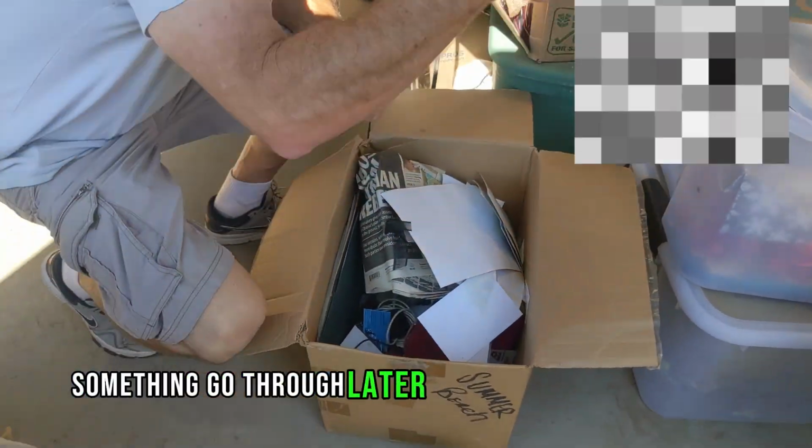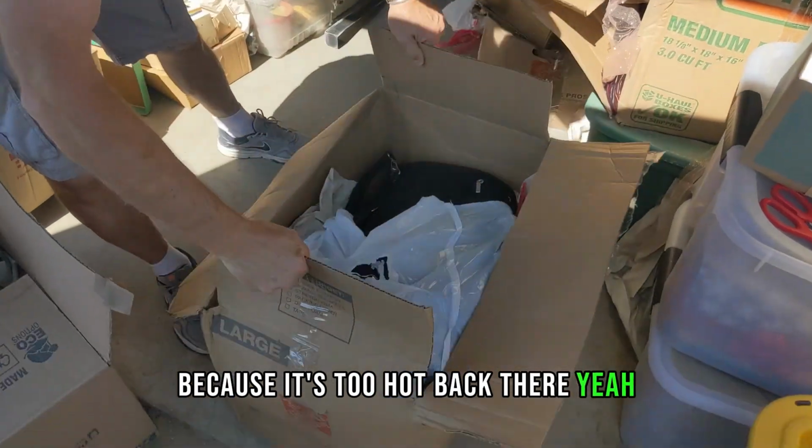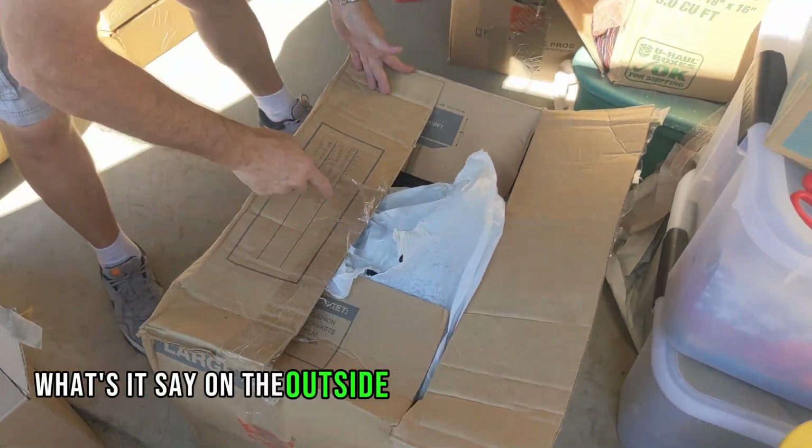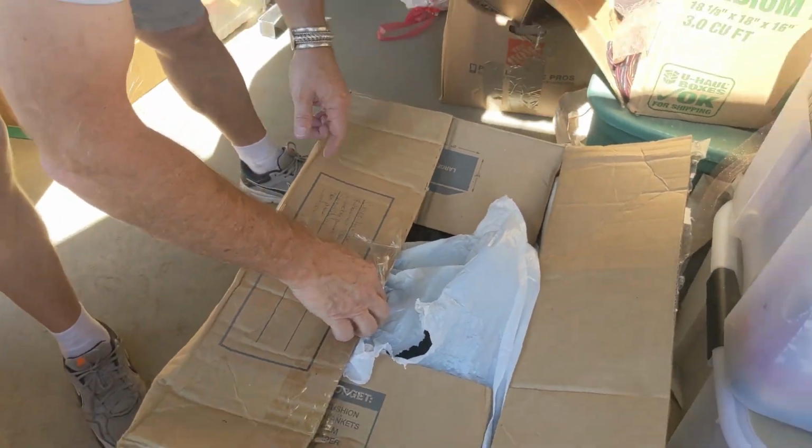Something to go through later. I'm gonna pull this forward because it's too hot back there. Yeah. What's it say on the outside? Closet hot box. Hat box. Hat box. Hot box.